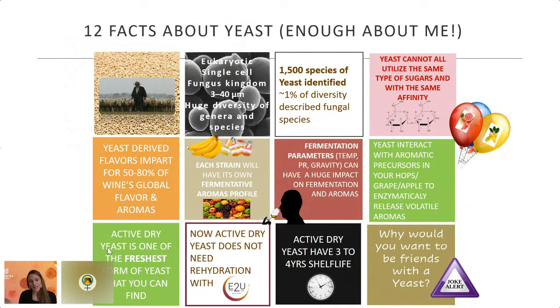Something else that you might know, of course, is fermentation parameters. Temperature, pitching rate, and gravity can have a huge impact on fermentation and aromas, but some strains are going to react more strongly to changes in fermentation parameters than others. And the last thing, which has been talked about a lot in the past few years, is that yeast interact a lot with the aromatic precursors in your beverage, so hops for beer, or grape or apple, and enzymatically release some volatile compounds. That's why I selected these little balloons, really to make them volatile and completely affect the perception of these aromas in your beverage.